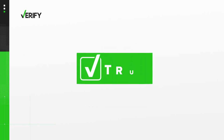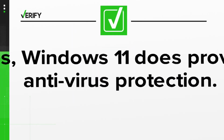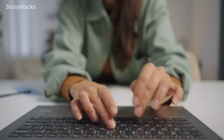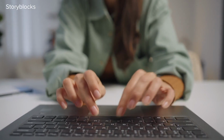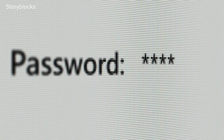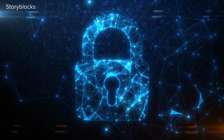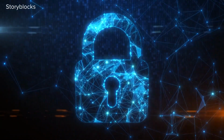So let's look at the first part of our question. We can verify that, yes, Windows 11 does provide antivirus protection, and it may well be all you need if you stick with just using Microsoft programs. However, you may need more security, especially if you're using different browsers and applications. Hammerstone says adding another layer of protection never hurts.